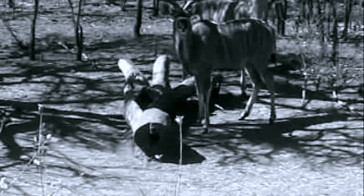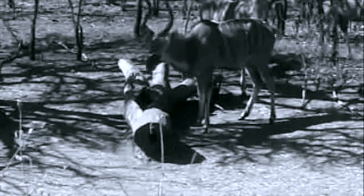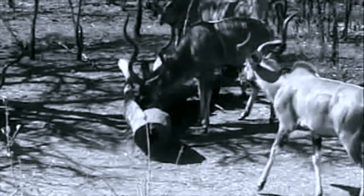Not wanting to wound another kudu, I had to make sure that there were no other animals behind my target animal.